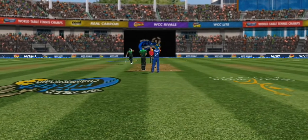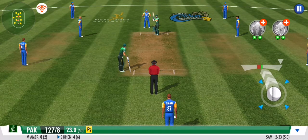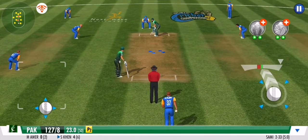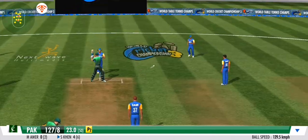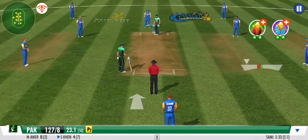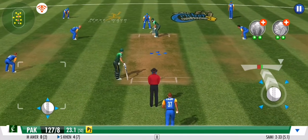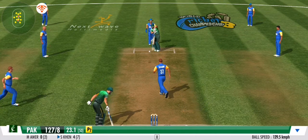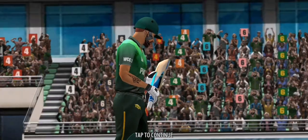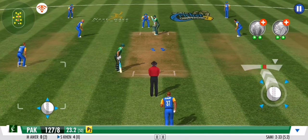Medium pacer has been called into the attack now. The fielders are pulling out all the stops. A clever one that left no room for the batsman. Dot ball. The pressure seems to be building here for the batting team.